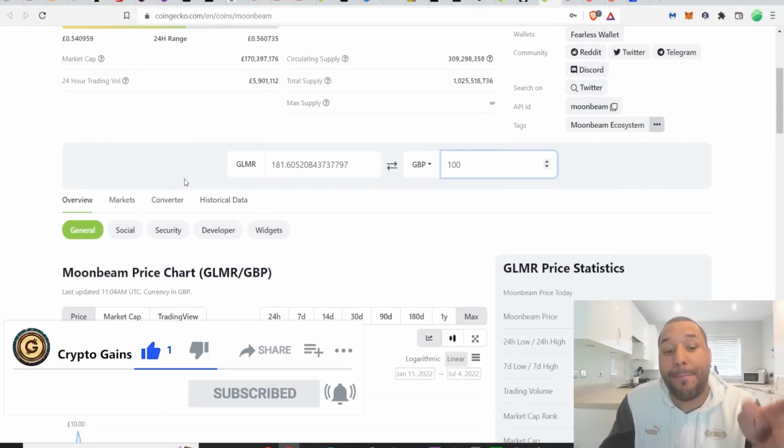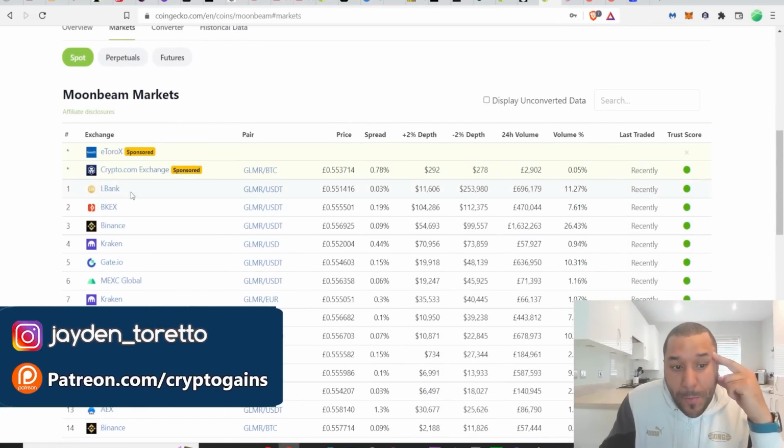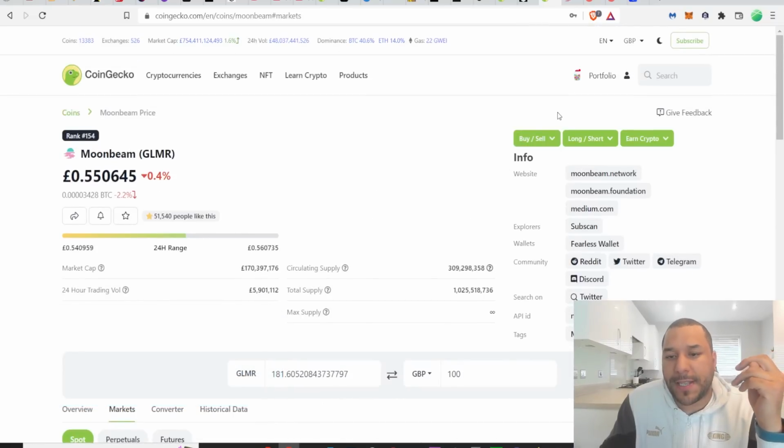If you want to buy Moonbeam, you can buy it on Binance, LBank, BK Exchange, Kraken, Gate.io, MEXC Global, all of these. You can buy them, okay? But make sure you send it to your MetaMask.